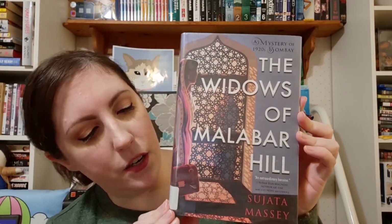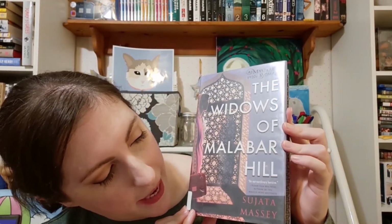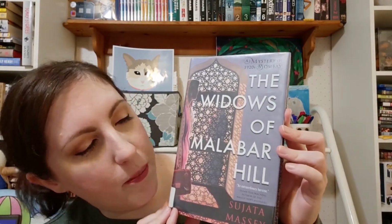These are 2 I have not read myself, but come very highly recommended. This is A Mystery of 1920s Bombay, a series by Sujata Massey, and The Widows of Malabar Hill is the first book in the series, I believe. So that's really cool. She was born in England to parents from India and Germany, and raised mostly in America, St. Paul, Minnesota. She lives in Baltimore, Maryland.